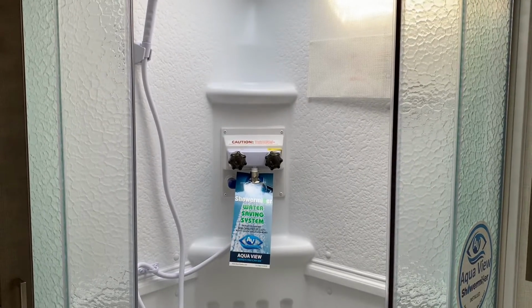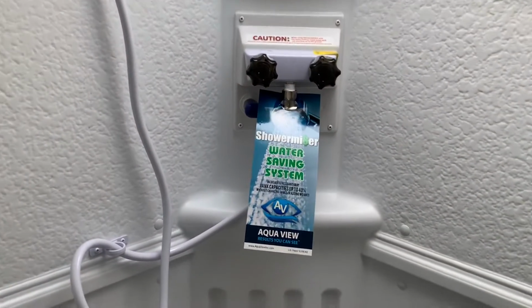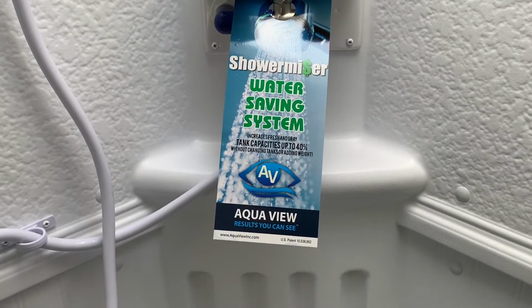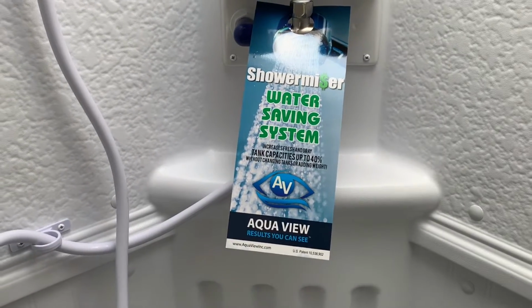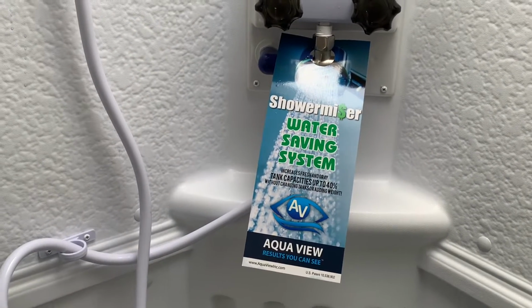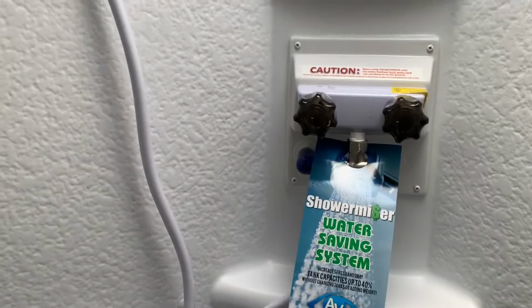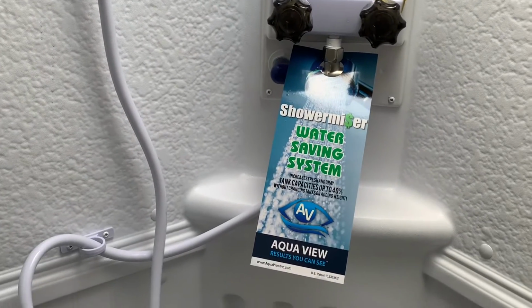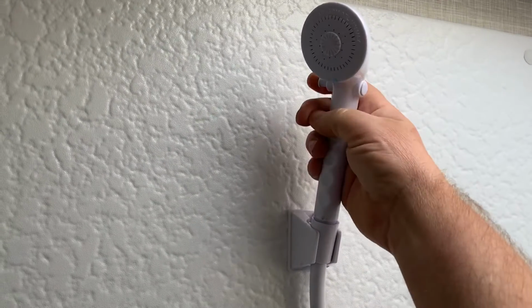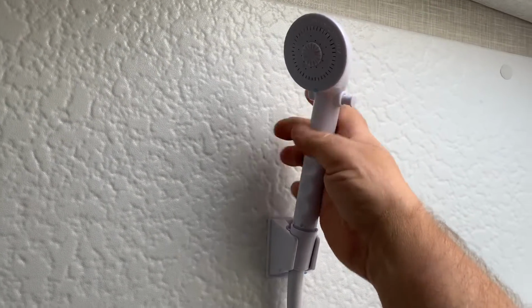Now this shower unit, it comes with the Shower Miser water saving system. You may want to look that up and see what you can find out about it. I am not real familiar with it. From my understanding, this keeps you from wasting a lot of water as you are trying to first turn it on and you get a bunch of cold water and you're waiting on it to warm up to use. You also have a shut-off switch on your shower head.